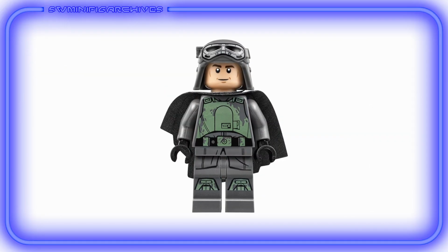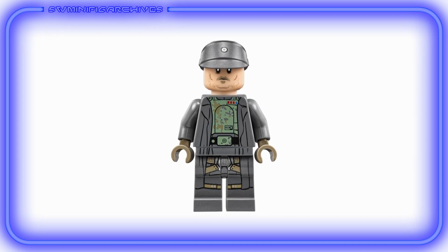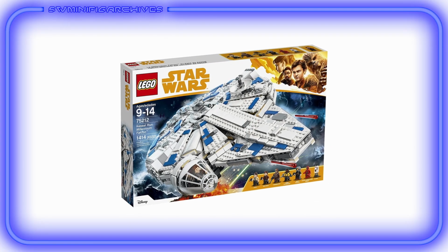We see a cleaner version of Han Solo in his Imperial garb and Tobias Beckett in a stolen Imperial captain's uniform. All great minifigures that help tell the story, each given plenty of space on that minifigure to convey the characters and the setting. The Kessel Run Millennium Falcon was the big play set from the sub-theme, the most expensive set that came with the most minifigures.